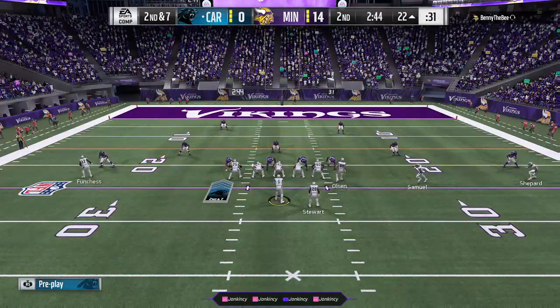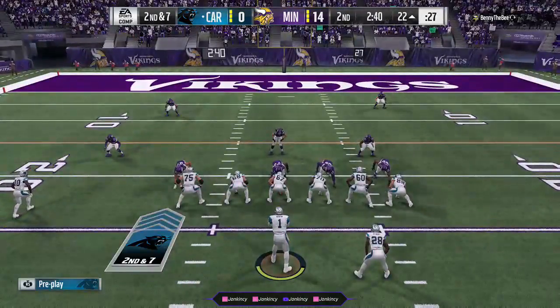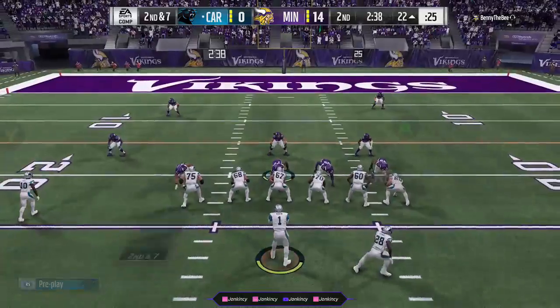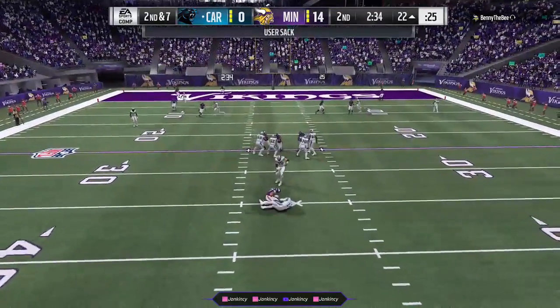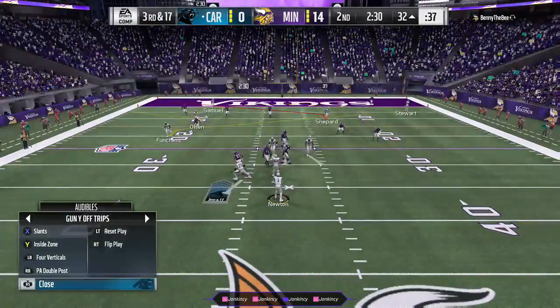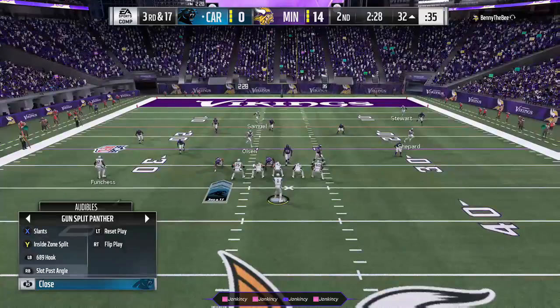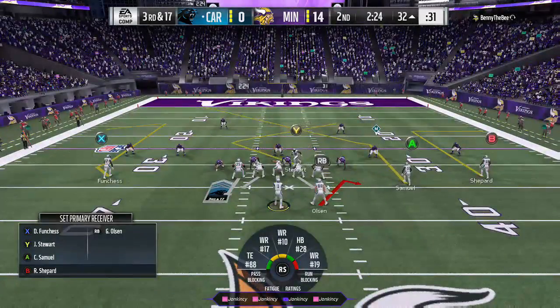Well, that call makes sense because they've been throwing it well on this drive, and once again, they show passing formation, showing the shotgun, and they ran out of it. That's a nice play by them defensively, though, to hold it to a short game. Pressure coming from the Vikings, and they get there and bring him down. Everson Griffin in there to make the sack. He buries him for a loss of 10.